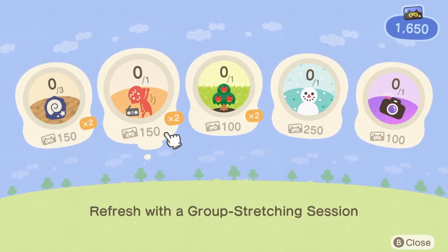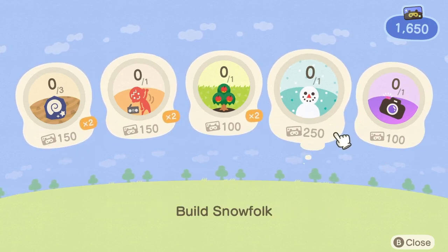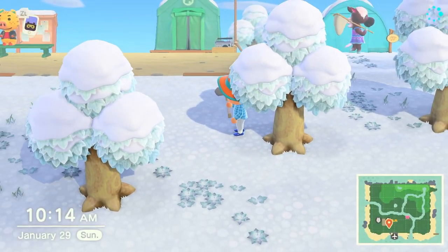with a group stretching session. Get fossil success. We're gonna do that later. Capture a memory. Oh, we can deal.